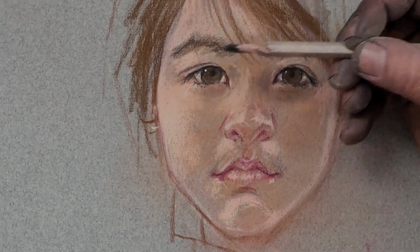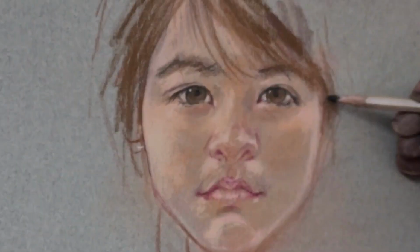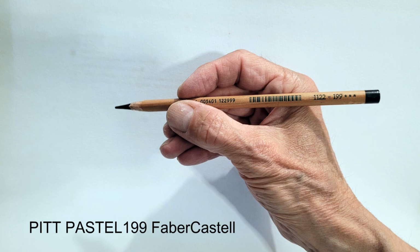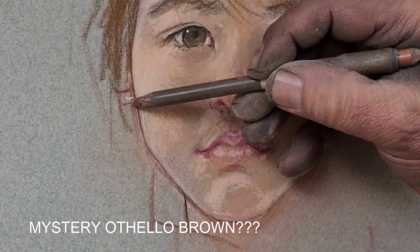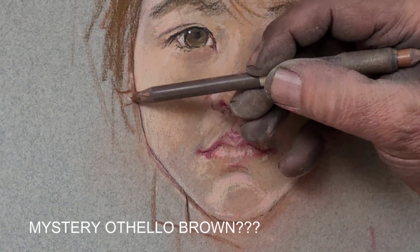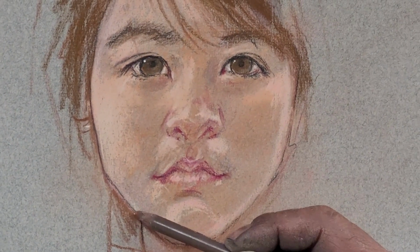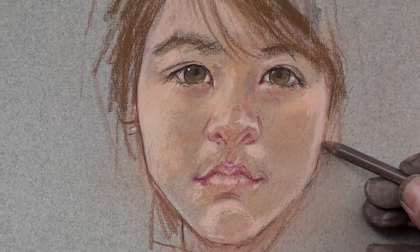This is a very dark pastel pencil from China. The equivalent of this would probably be a Pitt pastel made by Faber-Castell. Their blacks are really, really dark and rich. Now, Aja seems to use this double-ended pencil for everything. It's his go-to utility pastel pencil. It's double-ended. This end of it is Otello. I'll have to find out what it is. I don't know. It's really something he uses for everything. Now, if you can figure out the reference number of this mystery Otello, drop a comment.